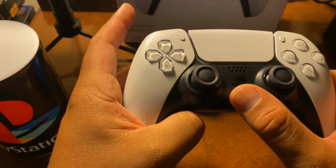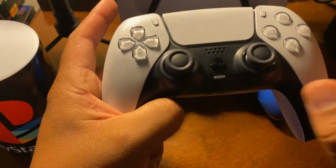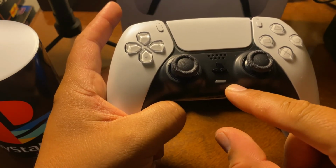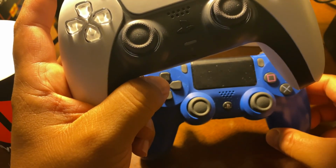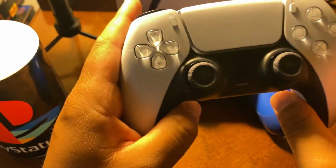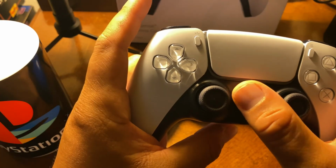Built-in microphone, which is nice. Can be muted at any time. This little light will go yellow when you're muted. Here's your original PlayStation button, like it had on the DualShock 4. There is a speaker that's a better quality built into the unit.